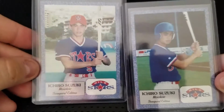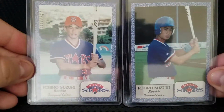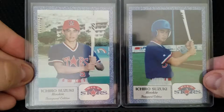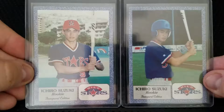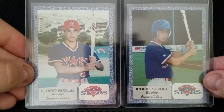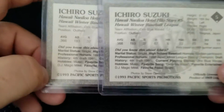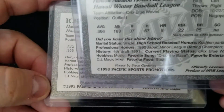Number 2 is 1993 Pacific Sports Promotions cards. They made these when Ichiro came to Hawaii to play with the Hilo Stars in the Hawaii Winter League. These are the first cards manufactured from a U.S. company with Ichiro on them. These are again from '93. They do make reproductions of these, so if you see them, make sure they are from '93.